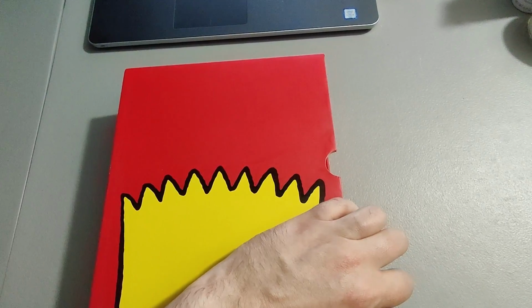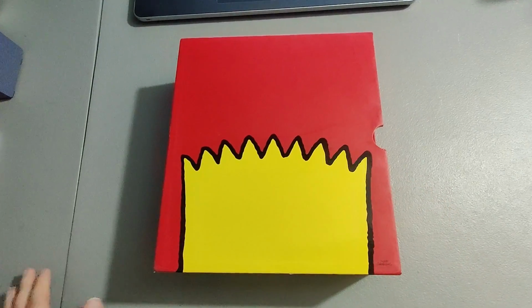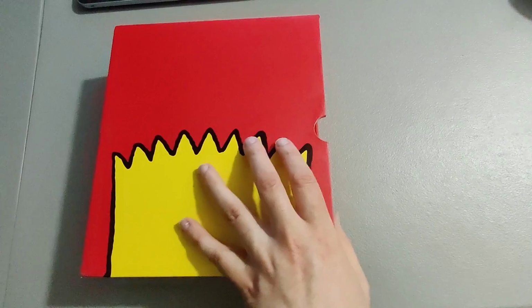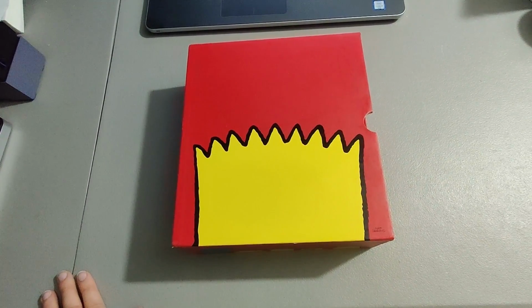I picked up this Ultimate Simpsons episode guide at a garage sale. I paid $5 for it. Sold it for $40 plus shipping for a total of $53.12. Could have got a little bit more money for it. It had a little bit of damage on the case there. I just marked it down a little bit to sell it, get it out of here. I really actually wanted to keep it, but you know what?